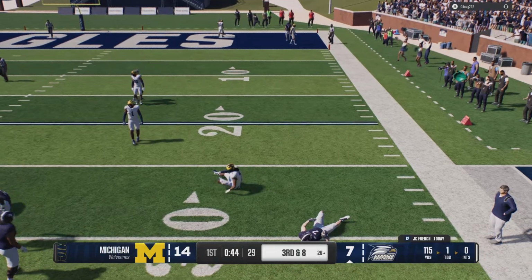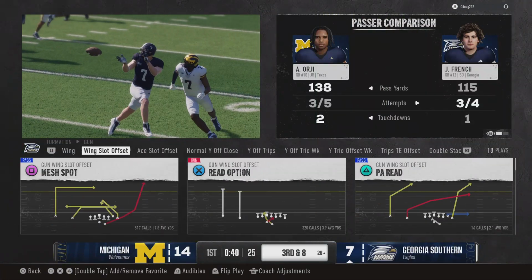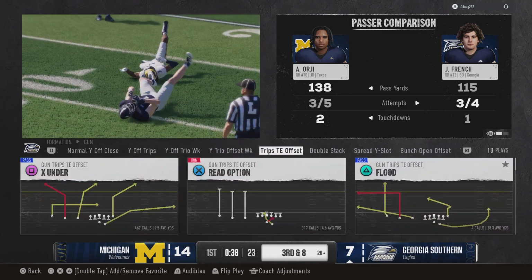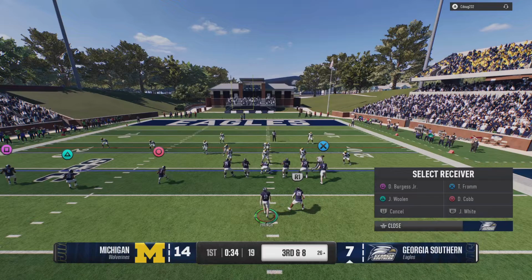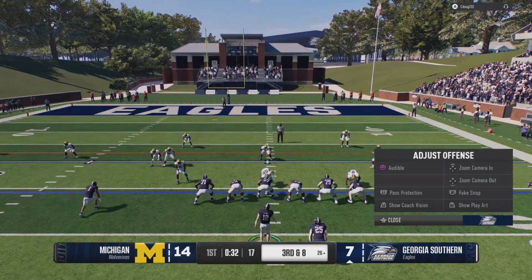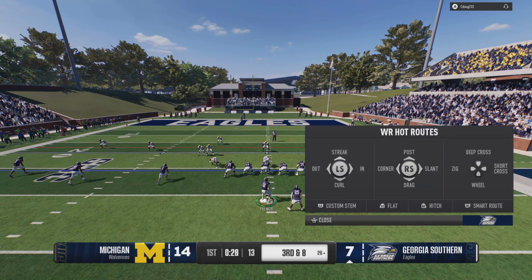Just a short pass to the tight end. They get him down after he makes the catch. I'll say this, man. In college football, you see a lot of bad tackling. You didn't see it right there. That was an awesome job. First off, being there at the point of attack. Once the tight end made the catch, there was no doubt he was going down. Great form tackle.